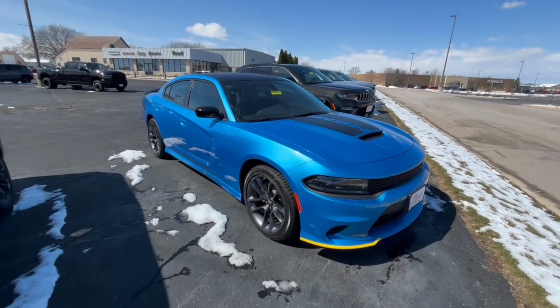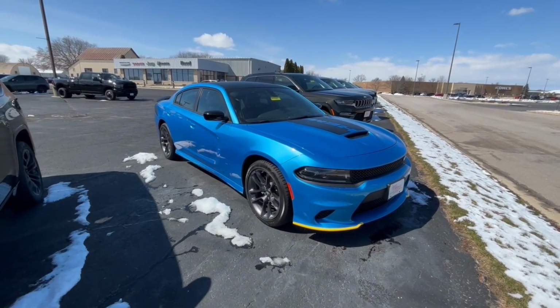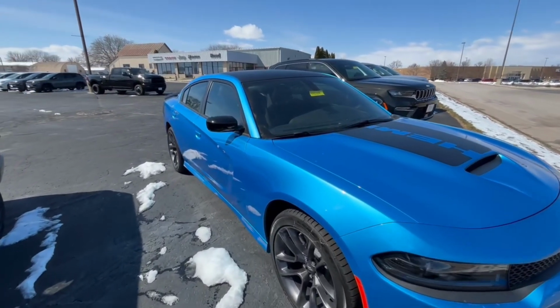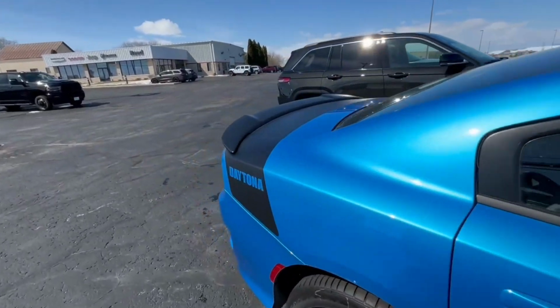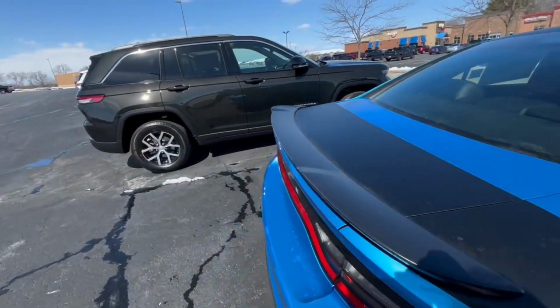Now, if I had the money, would I buy this vehicle? Yes, indeed I would. Since it is the last year for the Dodge Charger, and this one is that Daytona trim, I really would buy this vehicle.